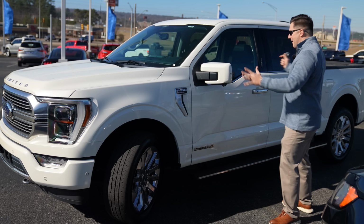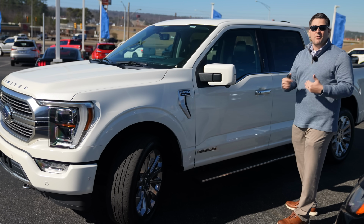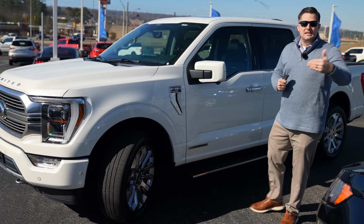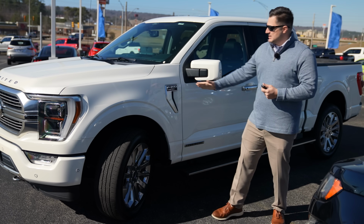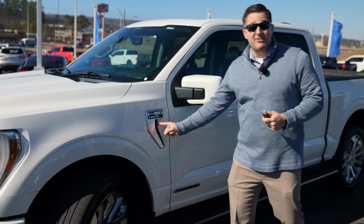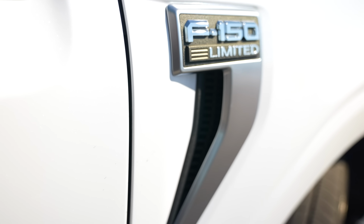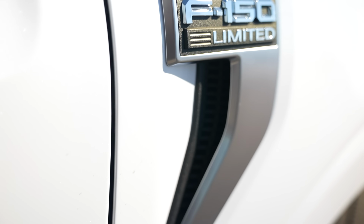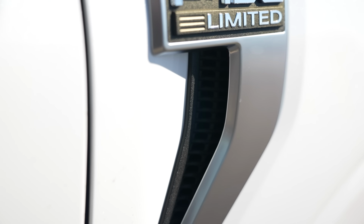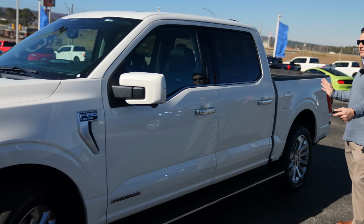Now, we can talk about all of the stuff that's obvious, that the body panels are different and things like that, but I want to focus on stuff that I've not seen in other YouTube videos. For instance, like these vents right here. I haven't really seen anybody talking about the fact that the vents are actually functional. And so it does allow heat, when you crank the vehicle up, to extract out from the actual engine compartment. So pretty cool stuff there. Now this is obviously going to be the Limited model.